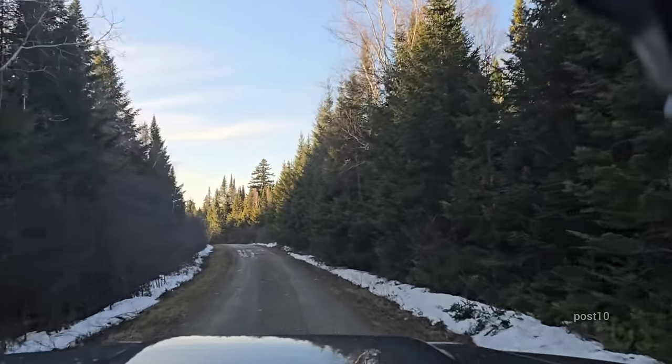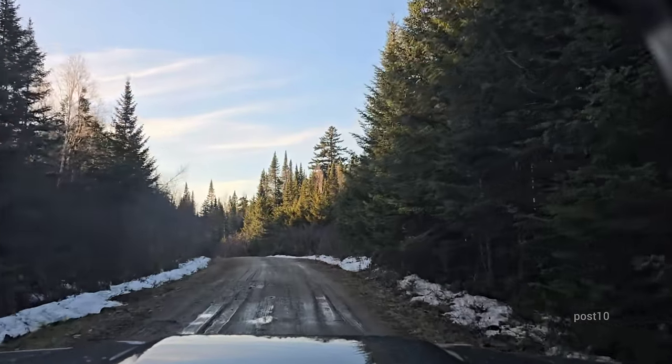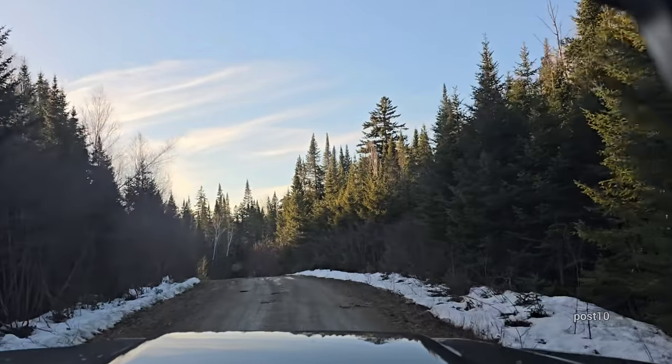Moose also love forest like this with lots of evergreen. I think they like the cover of it. They don't like hardwood forest nearly as much.